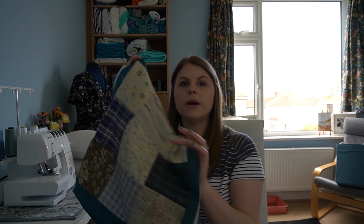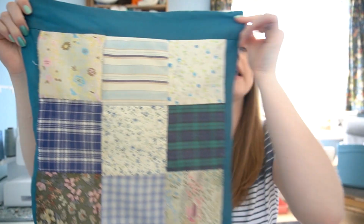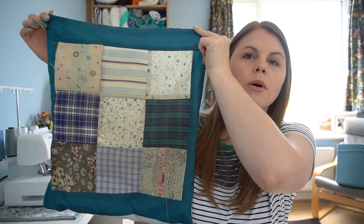It also means I want to finish our bedroom off a little bit, because that'll be the finishing touch. We've got a mishmash of cushions on our bed at the moment, one of which was this cushion cover here, which I made. It's just a basic 9-block patchwork with a border. I think I made that years ago, like 10 years, maybe longer. I think I made them when I was about 20, yeah, about 10 years. So I am going to change them up a bit.